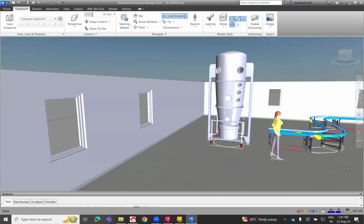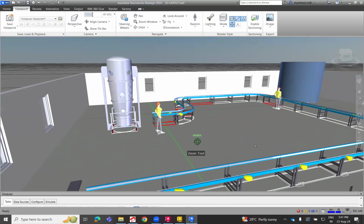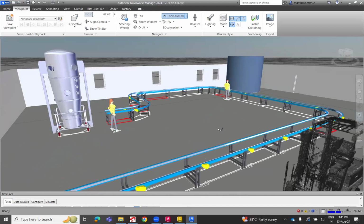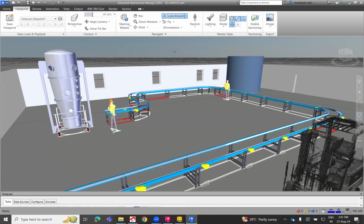And even for larger data, assume the entire model is 12 GB or 10 GB, it will get converted into about 30% of that if you are using Navisworks. But in Navisworks, you cannot make any changes. See here, if I use the factory, I can synchronize the same thing and open it in Inventor or in AutoCAD. But here I cannot make certain changes. But colors, I can change.